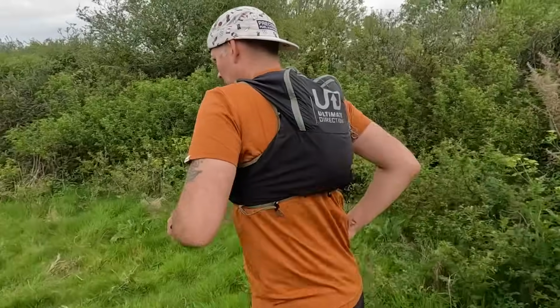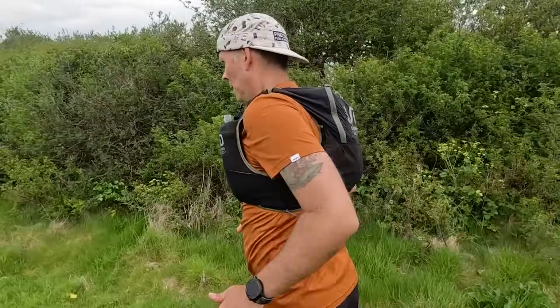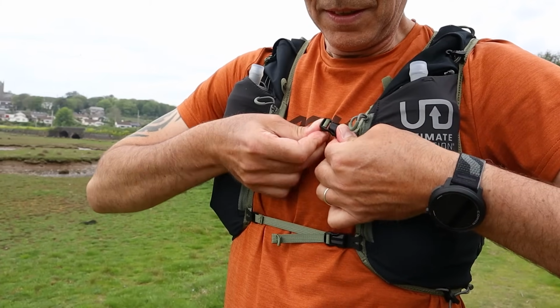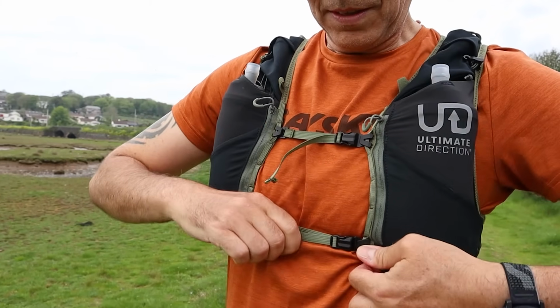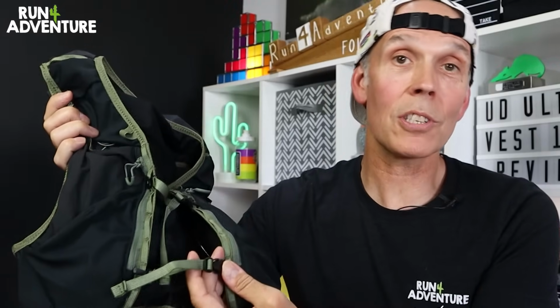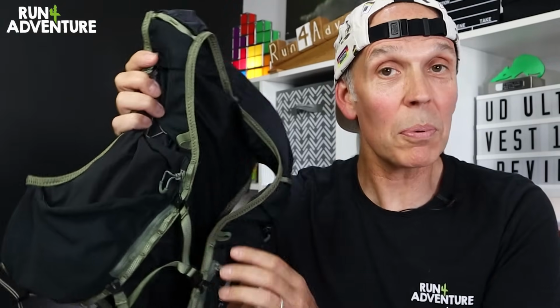Just feels a lot more secure, a lot more comfortable to run in, and this adjustment system gives you enough adjustment to get it set up right for your sort of personal body requirements. However, it does look a little bit dated now when you compare it to some other vests out there, but it does do a pretty good job.